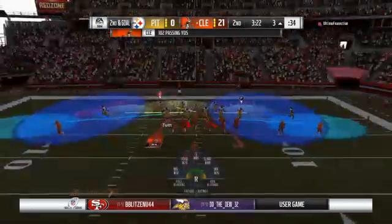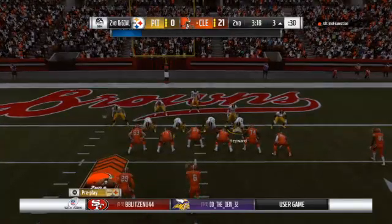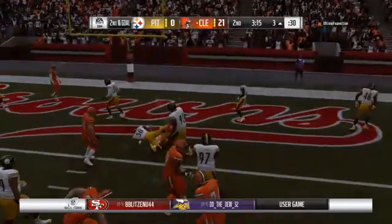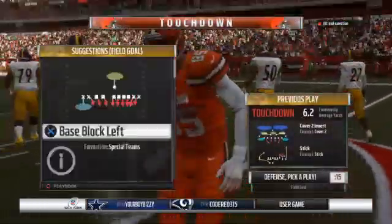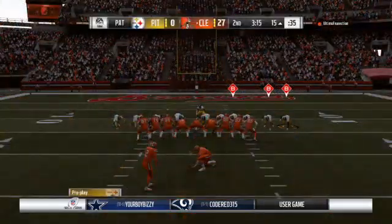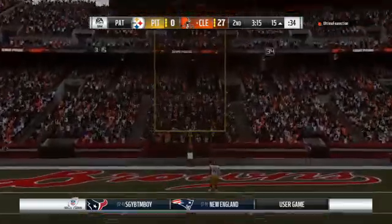So the ball position now at the 3. Here's 2nd and goal. From the shotgun, it's Mayfield. Njoku pulls this one in. He's got it for a Cleveland touchdown. David Njoku from 3 yards out. And the Browns add 6 to their lead.